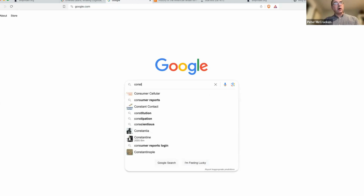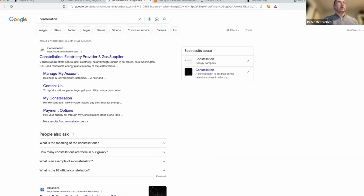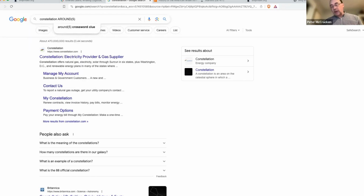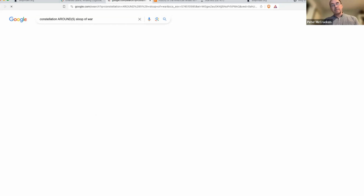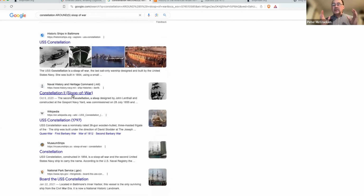If you were to type "constellation," you're going to find all kinds of different things, and a lot of them are certainly not the vessel that you're looking for. But if you use the phrase "around" and then put a number in there, which represents the number of words that you'd like it to be near something, you can then do around and "sloop of war," say. And then you're going to bring up specifically the Constellation that is in Baltimore Harbor now. And you've significantly narrowed down the results that you're finding.